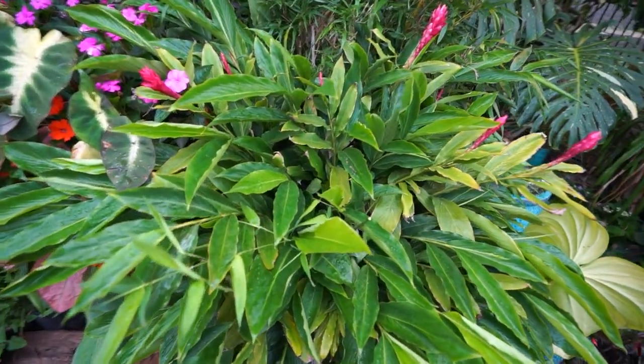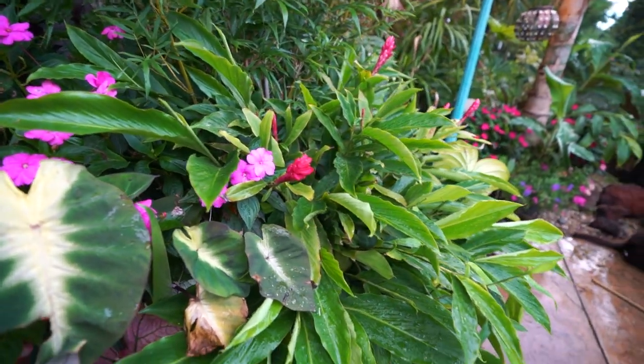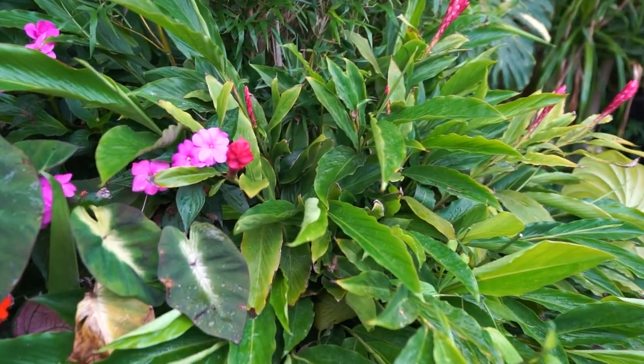I potted these up with a blend that I'm not really a fan of, but I had some left over. I just figured, well, they're gingers. They'll grow as long as they get lots of water. They'll be fine. But it didn't take into account that they are also nutrient hogs. And I think that it just wasn't enough.